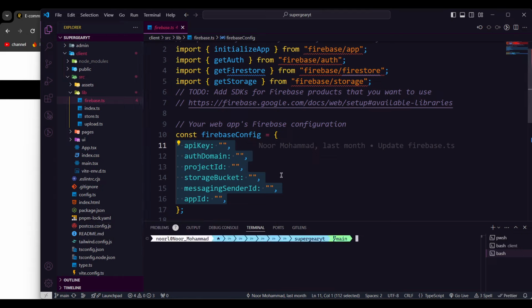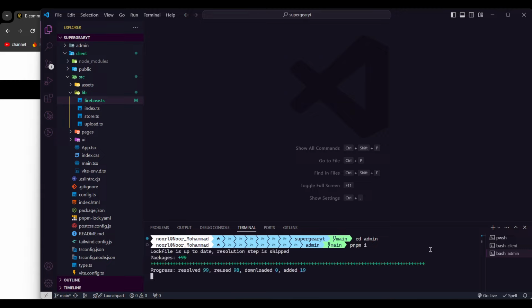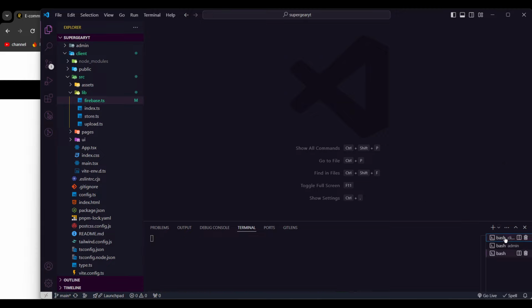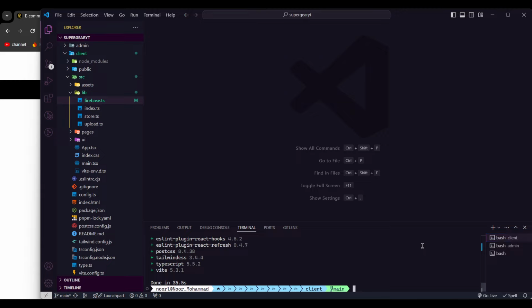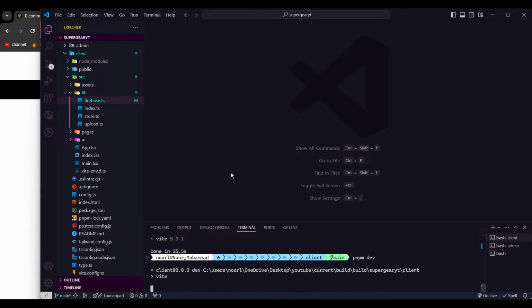That's it. So I'm gonna grab those properties, and let's roll back to our admin. cd should be in admin, and the same command, pnpm i, to install all the dependencies. While it's installing the dependencies, I think the client side is already installed. So let's run pnpm dev to run within our development server.